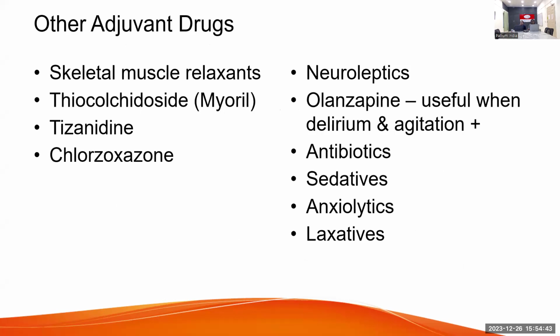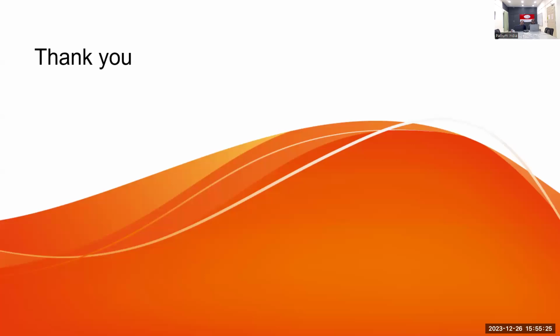We have other adjuvant drugs also, which include skeletal muscle relaxants, thiocolchicoside, tizanidine, chlorzoxazone, neuroleptics, olanzapine, antibiotics, sedatives, anxiolytics, laxatives, etc. Basically, what you need to understand is that adjuvant analgesics are drugs which primarily do not produce pain relief, but in particular contexts or situations, they can produce pain relief. These drugs can be prescribed along with any step, step 1, step 2, or step 3, whenever you feel that there is a need.